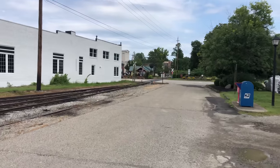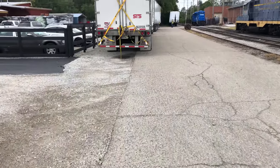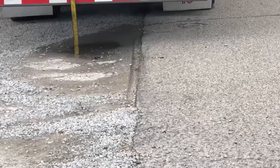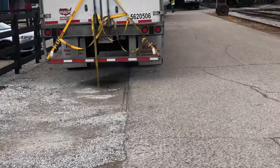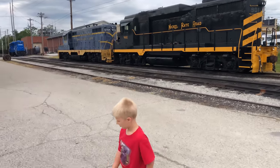And there was another track right here. You can see the rail from it, still sticking up right out of the pavement. They put the road right over top of the railroad track right here. You can see it all the way down here. See, there it is. This used to be a big railroad yard here. Lebanon, Ohio. Hey, Bryson.